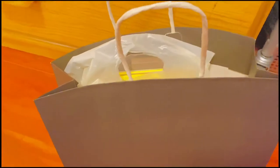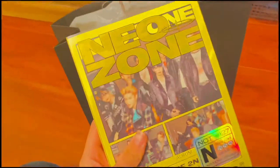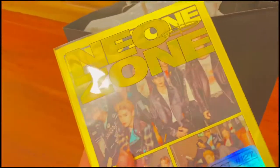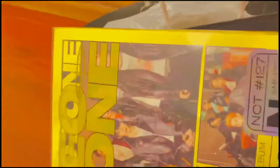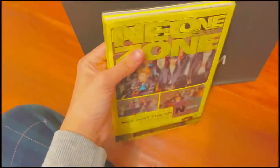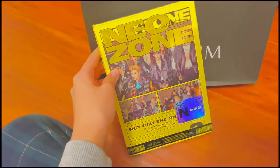Yeah. Moving on, I bought this NCT Neozone album, because I've been wanting an NCT album for a while now. And for the circle card, I pulled Utah. And for the regular food card, I pulled Utah. So I think I might trade those. I'm not sure. But yeah, this is the album that I got.